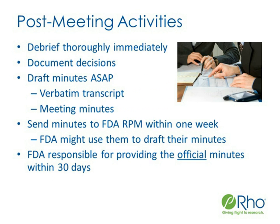So after the meeting concludes, you should plan to meet with the team as soon as possible to debrief, discussing any decisions, action items, or major roadblocks that came up during the meeting. You should then draft meeting minutes as soon as possible after the meeting while the experience is still fresh in your mind. We recommend drafting a verbatim transcript initially to be reviewed and vetted internally, and then developing a summarized version of the meeting minutes for delivery to FDA.